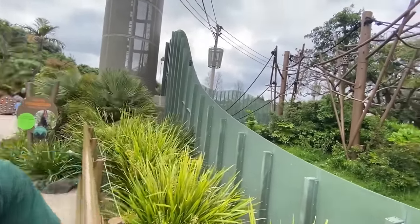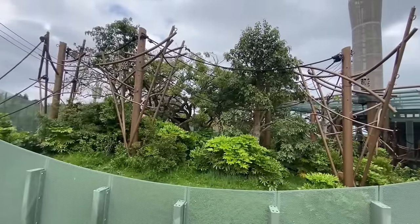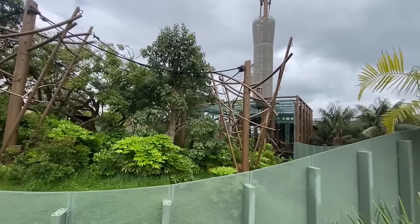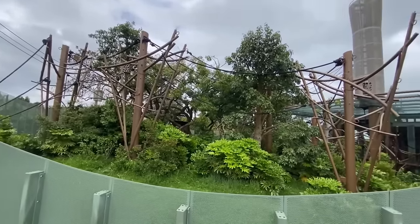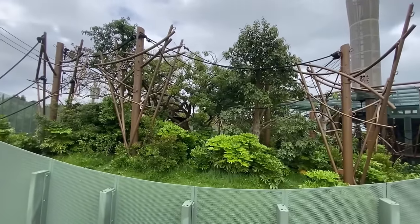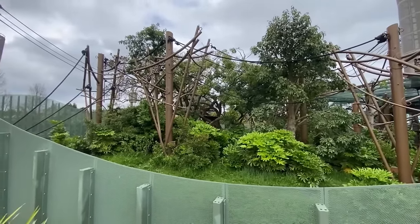I'm gonna pan over to this exhibit here. Really, really nicely done. Lots of foliage, lots of climbing. And unfortunately, I don't see any orangutans out right now, but I'm sure they're tucked away somewhere, so we'll go find them. Really nice exhibit though. I thought it looked quite good walking up to it.